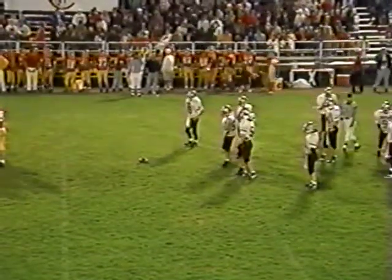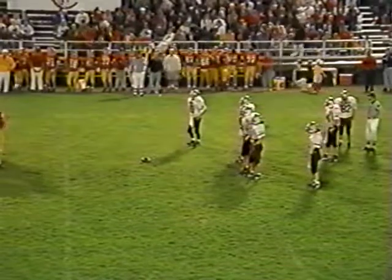3rd down, 3rd and 10. Ball on the 47-yard line in Maroon territory.